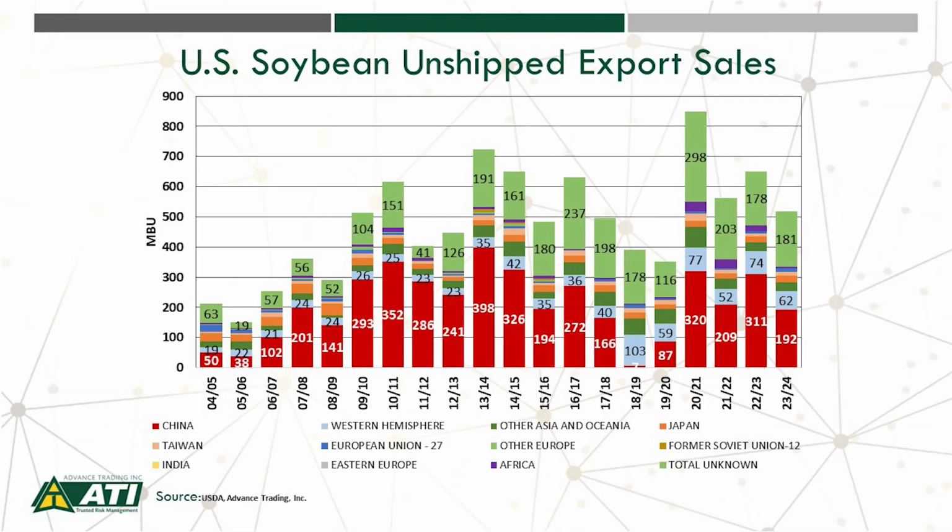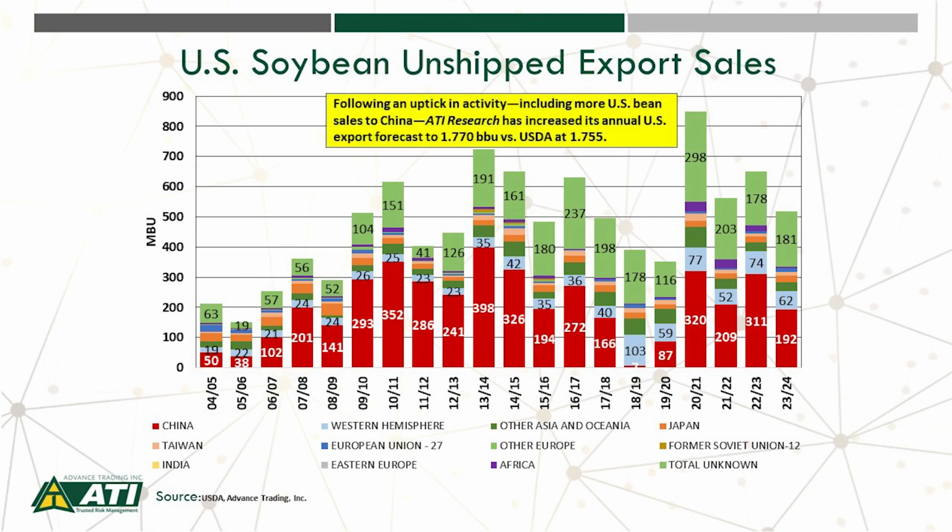We're going to switch gears now and look at export sales trends here in the U.S. We've looked at this slide quite frequently this fall. We're seeing some improvement in the unshipped sales of beans, particularly to China. Here's what we want to highlight. There's been a regular pattern of daily sales announcements lately, mostly to China. So as a result, ATI Research's export forecast is 1.770 billion bushels versus USDA at 1.755.